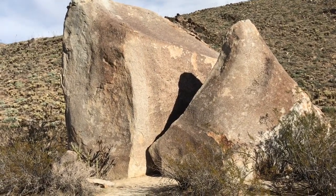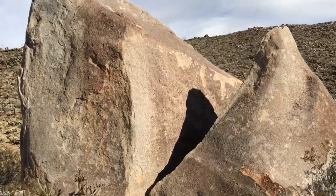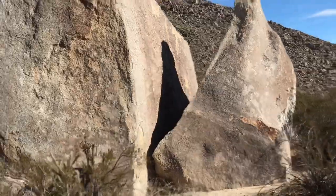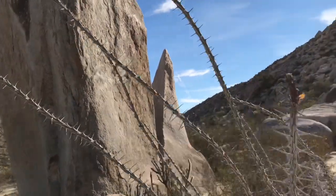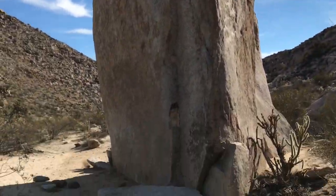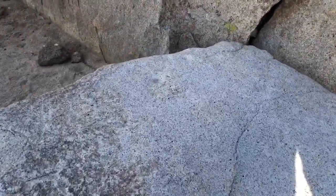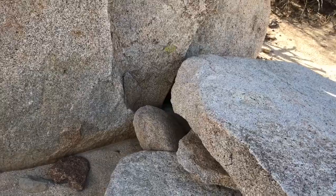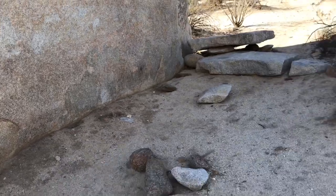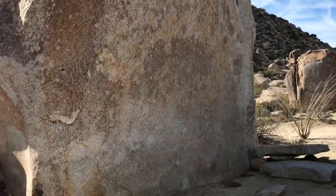What's your story? Weird things on the landscape. I like weird things on the landscape. What are you telling us? Wow. I mean, apart from anything else, it's just an amazing rock shelter. What a great place to spend your day working, with shelter from the sun.